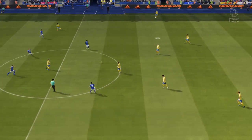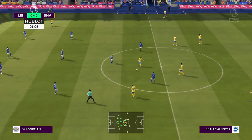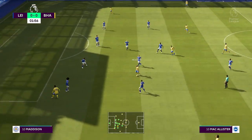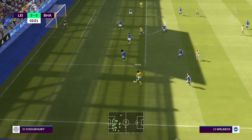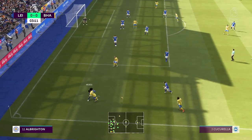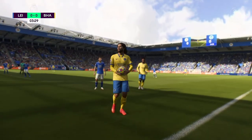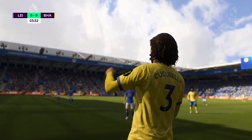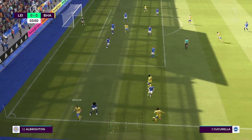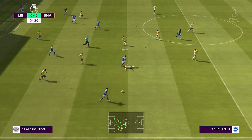And the match is underway. Well, not great defending. Welbeck could play it in. Well, he went strongly into the challenge, and the result is a throw-in. Possession given away, unfortunately.